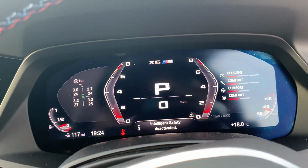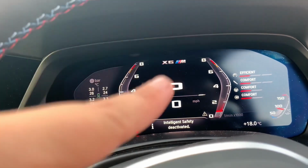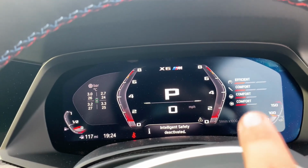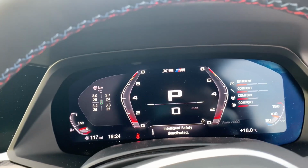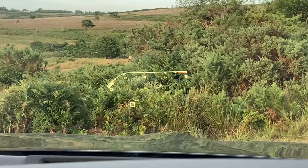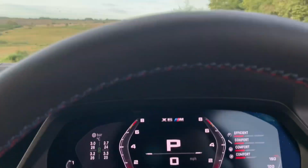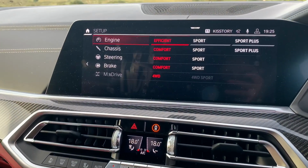So if you do activate track, this shuts off, and this just displays your essentials. So you've got your revs, you've got your speed, you've got the gearing, you've got your tyre pressures, and which settings you've got set for the chassis, the steering, and all the rest of it. You also get your revs and your speed on the heads-up display as well. So it's just your bare essentials. To road, and we go into the setup.